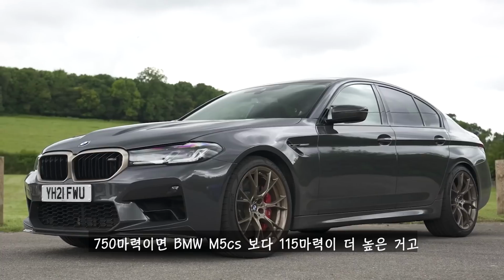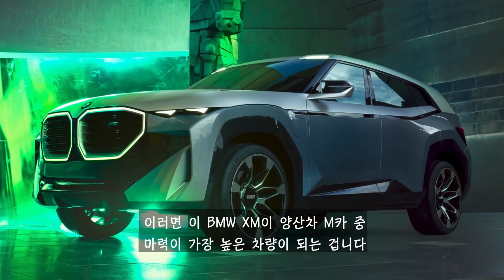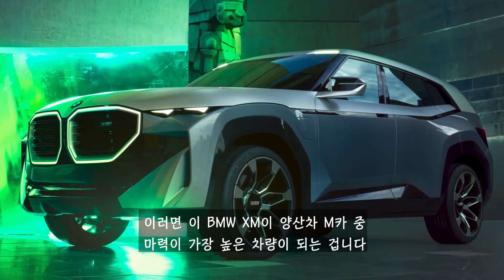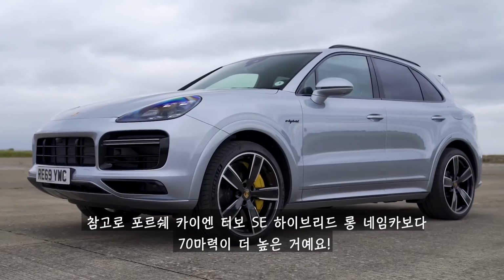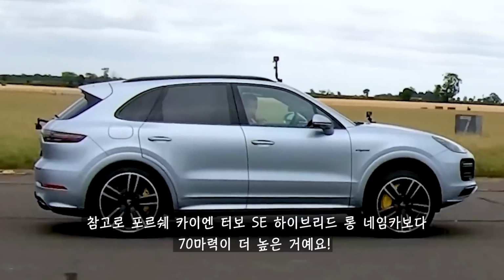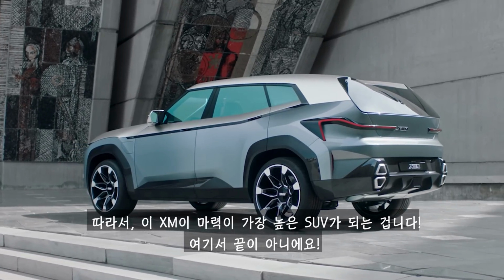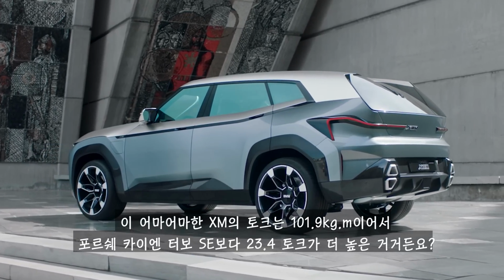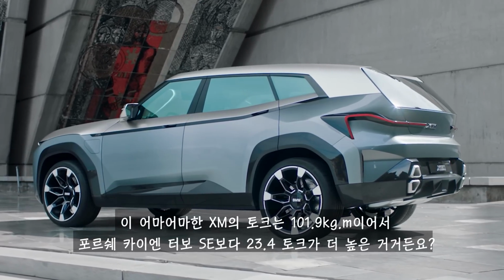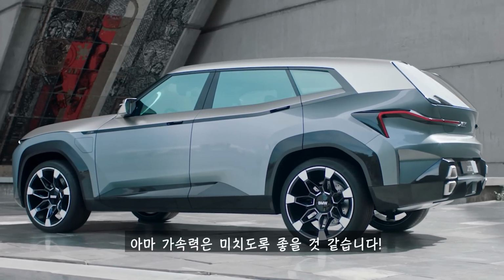That's 115 horsepower more than you get in a BMW M5 CS, which means the new XM is the most powerful BMW road car ever made. It's also got 70 horsepower more than you get in a Porsche Cayenne Turbo SE hybrid long-name car. So the XM is also the most powerful SUV ever made too. But that's not all. Because the XM's insane 1000 Newton meters of torque is a whopping 230 Newton meters more than you get in the Porsche, so it should feel extremely quick when you put your foot down.